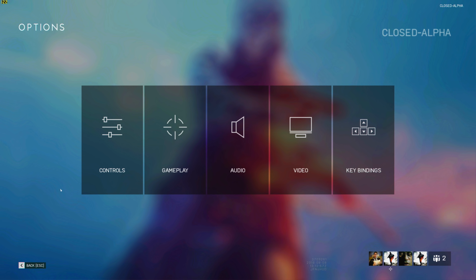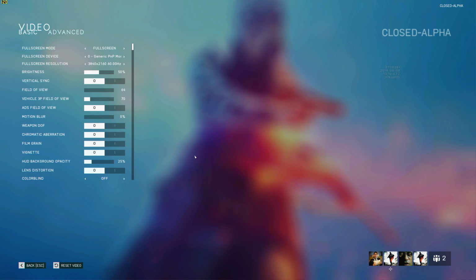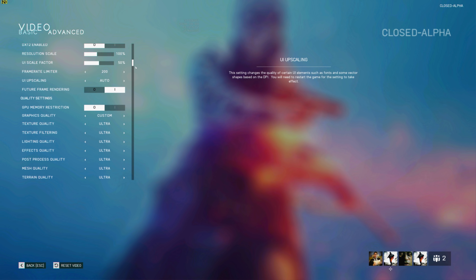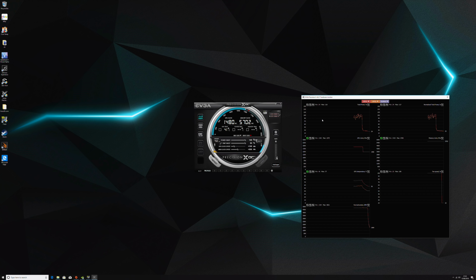So I thought, based on other content I've done recently, it'd be interesting to see how it would run the Battlefield 5 closed alpha in 4K resolution with no HUD, everything set to ultra. So I overclocked the GPUs a little bit too, and I checked the usage to make sure that the SLI profile was properly set up. It was, and here are the results.